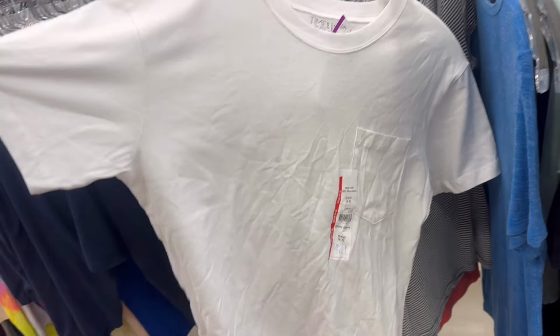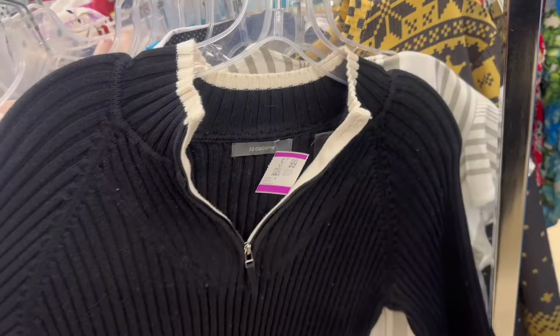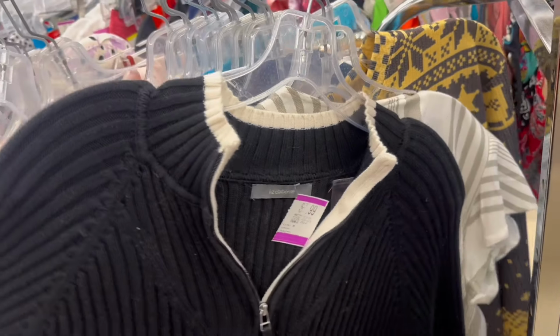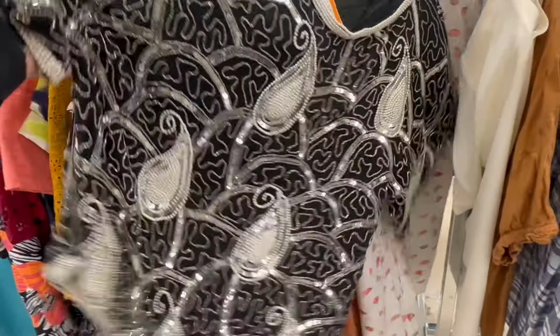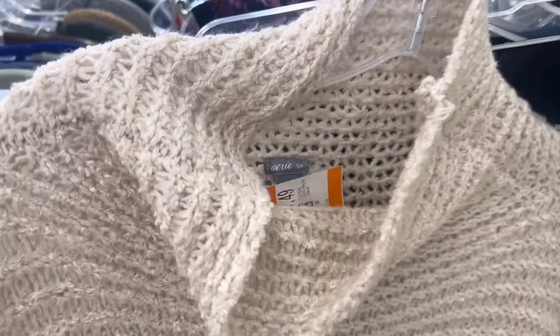And then I found this plain white t-shirt, kind of a little bit cropped, kind of a little bit boxy. Nothing to report on this one. I just thought it was cute. Then we get into some like knits, and I really like the black and white contrast on this. I love a black and white contrast. That is a theme you will find throughout my choices. This one, I mean, look at it.